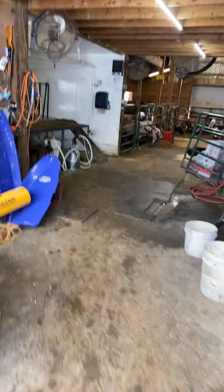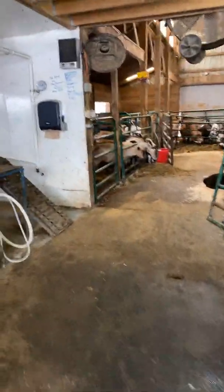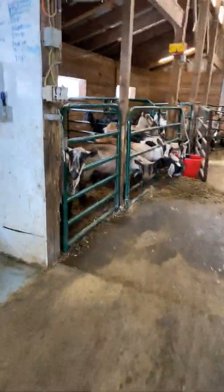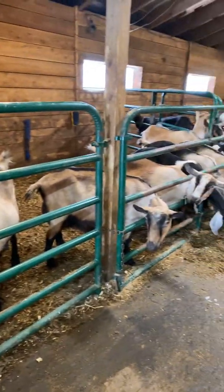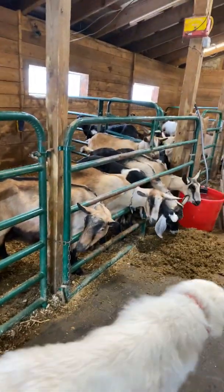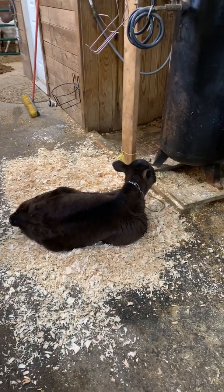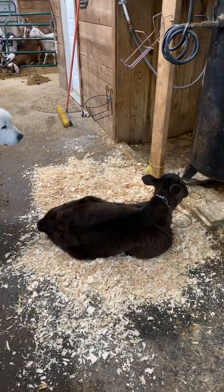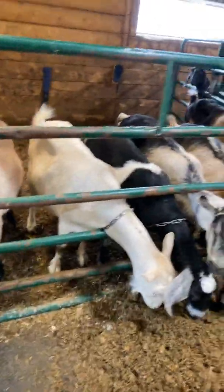So this is our goat. There's Finn. So the goats and the cows all get fed the same thing. Coming in here, these are all the ladies that have been milked already this morning. They get milked about 4, 5 o'clock in the morning, and then again 3 in the afternoon. Here's our little calf. He's a few weeks old, and so he hangs out there until he's big enough to go outside with all the bigger ones. But these are all the milking does on this side.